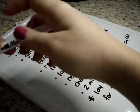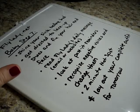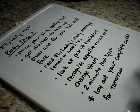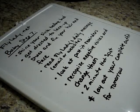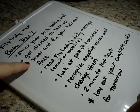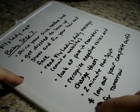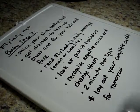So, I've told you in previous videos that I took pieces of the FlyLady's methods like a decade ago, and those pieces carried me for a very long time. My house wasn't like super clean and maintained all the time, but I was able to have certain things in place that helped to keep me sane through all that time. This was one of the things. Shining my sink, I would say I did on and off, but the 2-minute hotspot, shining my sink, and this, laying out my complete outfit for the next day, were critical in being able to have a good start to my day.